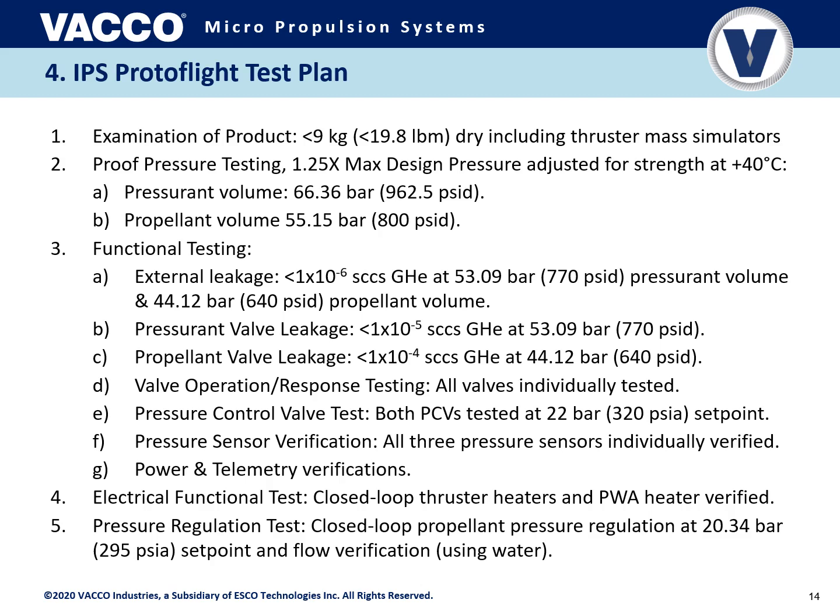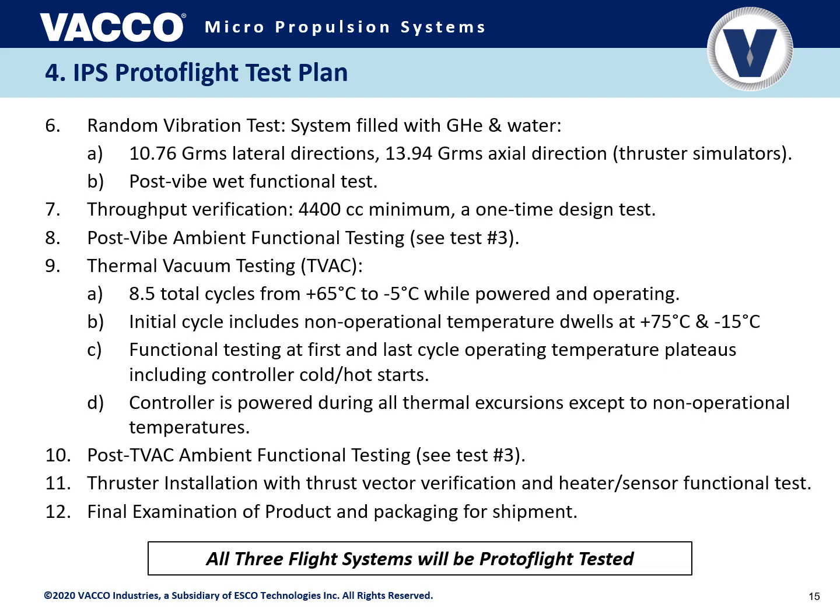Pressure regulation test then occurs with water in the LMP section of the tank. That is a pre-vibe test. Vibration testing happens with water still in the tank at 2 different levels as indicated using the thruster simulators. Following that, we do another wet functional test. A one-time throughput verification occurs. The subsequent units will not see that. And then the item is dried out and we perform the gas functional testing again.